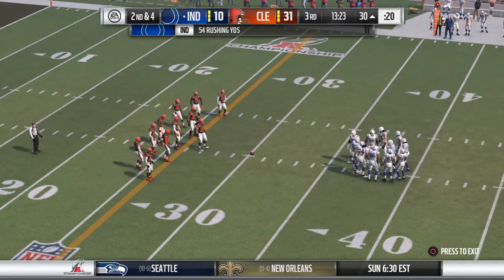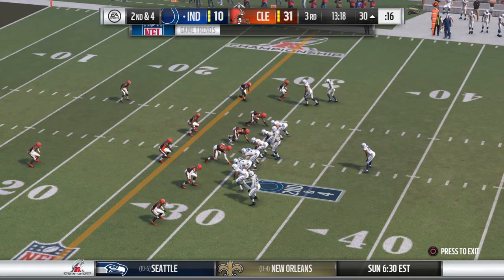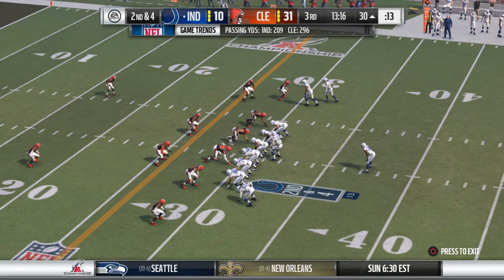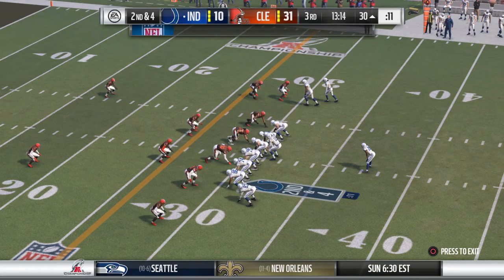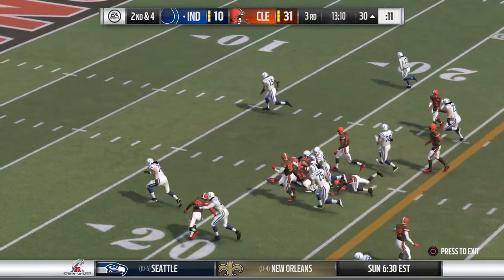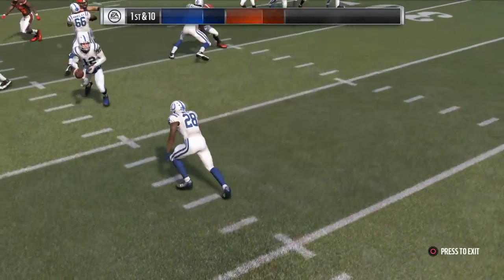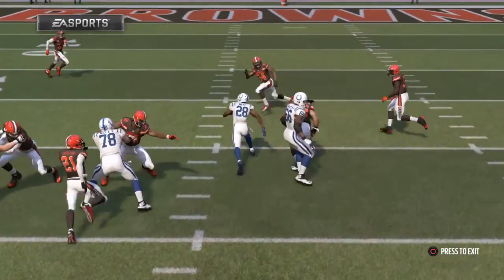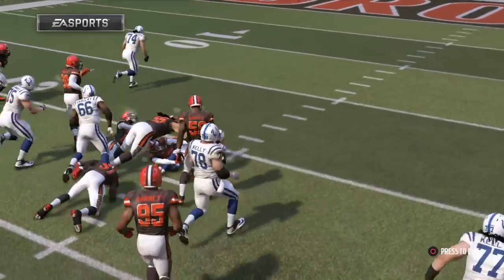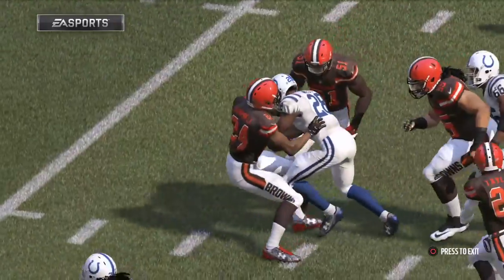Second down and 4. They'll run again here with West. They get 9 out of that one, and as a result, the drive continues. You know what really fires up offensive linemen? When the guy that is carrying the ball behind them can create his own space and break a tackle along the way.